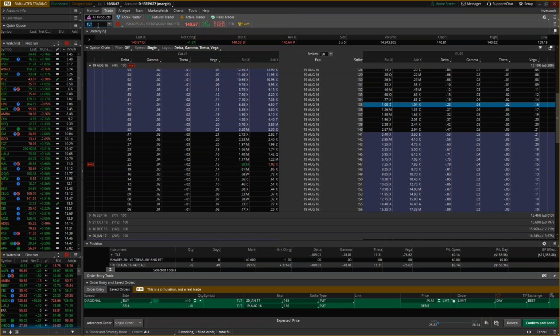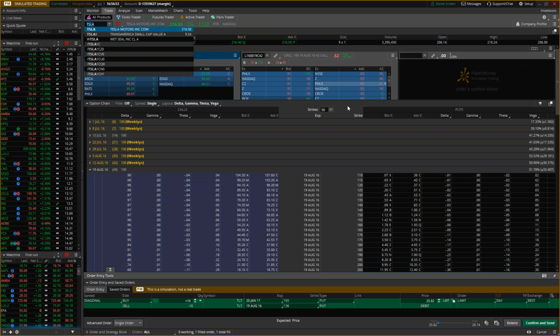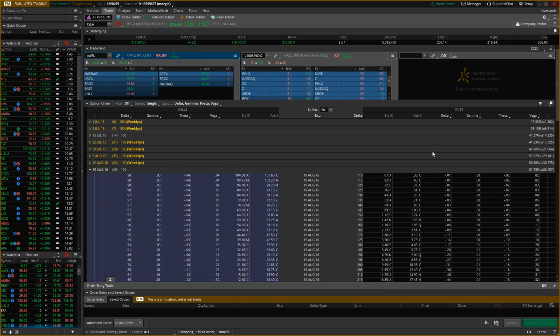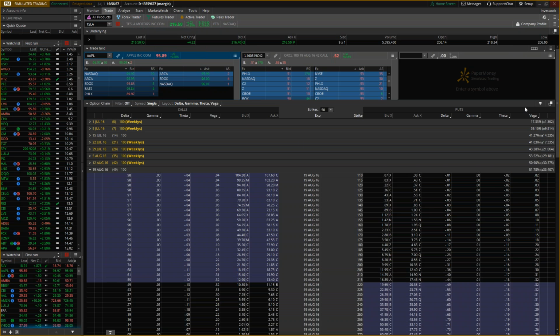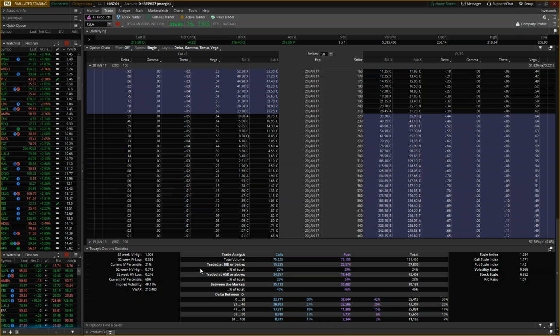Somebody else was saying Tesla. And you don't have to spend a lot of time on them, just move on. Tesla, let's see what your IV percent is. It's 21, so that works.